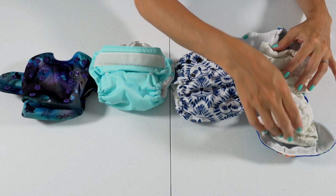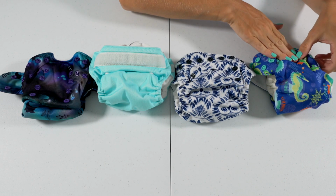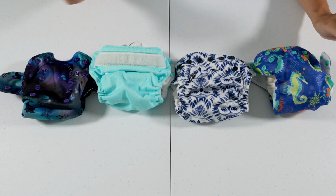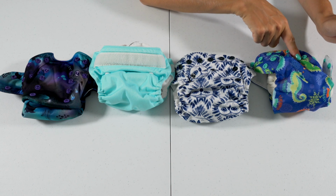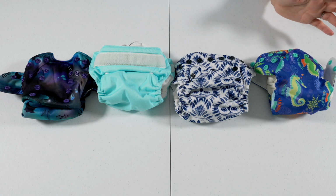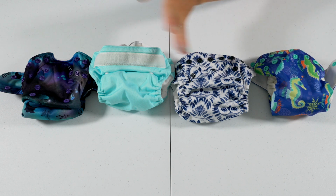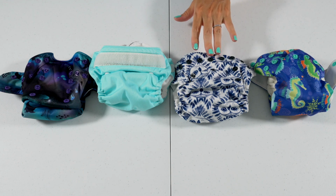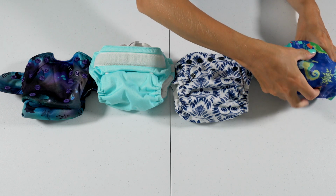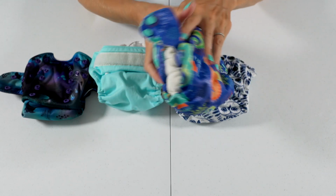I already mentioned my dislike about that tongue getting folded up. Everything else about the Blueberry one I liked. When I watched comparison reviews before building my newborn stash, I thought my favorite would probably be the Blueberry, and it definitely is. This is the only one that I bought additional ones after he was born, so this is one I bought once baby was already here. The other ones, I didn't feel the need to buy any more of the Thirsties or the Smart Bottoms. So my overall favorite, the Natural Newborn All-in-One Cloth Diaper that I would recommend, is the Blueberry.